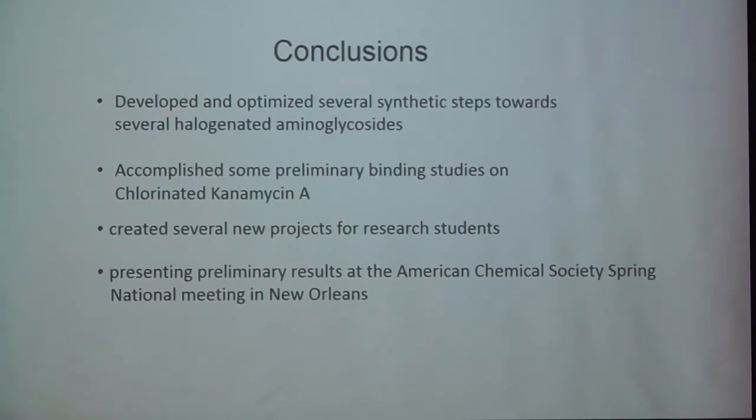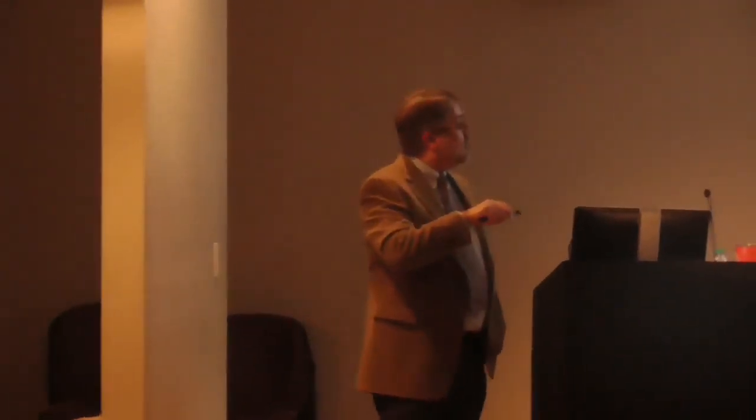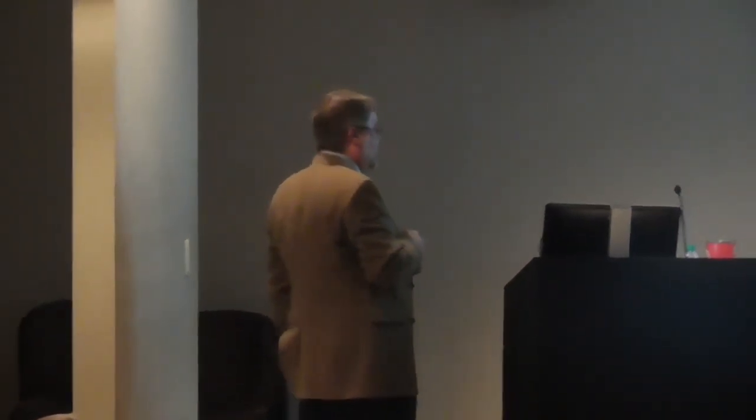We did do some preliminary binding studies on the chlorinated Kanamycin-A. I did, in fact, create several new projects for research students, and the 2 undergraduates, Sarah Gwen Moore and Sarah Bowman, are going to present preliminary results of this at the American Chemical Society National Meeting in New Orleans. And so with that, I'm concluding and ready for questions.